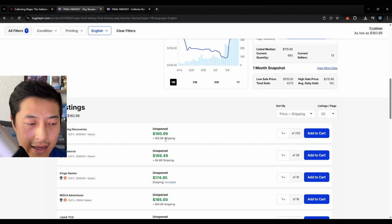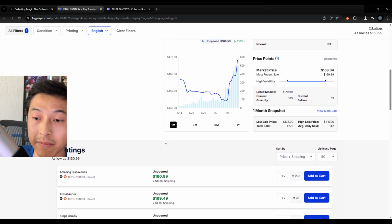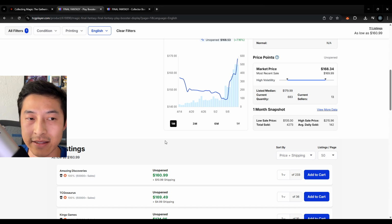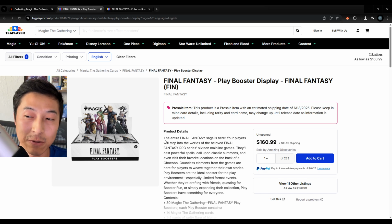So, where were we? Right, we were talking about the price. So yeah, the price of this is going up like crazy. It's already hit 170. There was an announcement that even the play boxes are being allocated. Don't worry too much. If you want to play it early, if you want it now, yeah, it's really expensive.